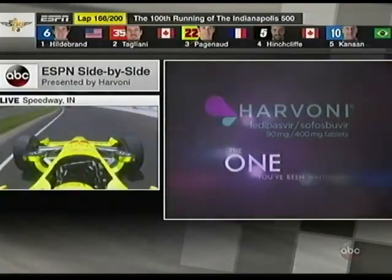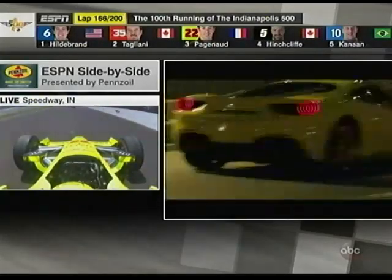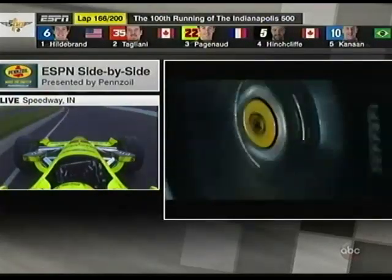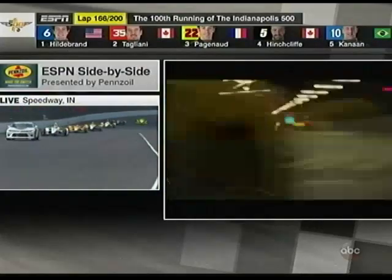Back to you guys. Costly stop for Sebastien Bourdais, who came in for 4 tires and fuel, but as he was exiting his pit stall, he stalled the number 11 Hydroxycut machine. Ended up being a 24-second stop. Good news is it was under caution. The bad news is he was approaching the top 5. So all of a sudden, Sebastien Bourdais with his work cut out for him.